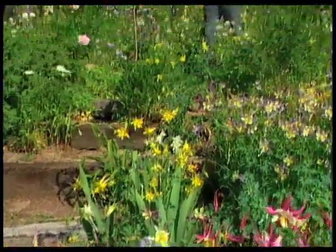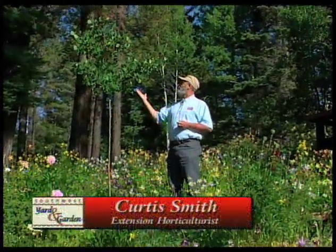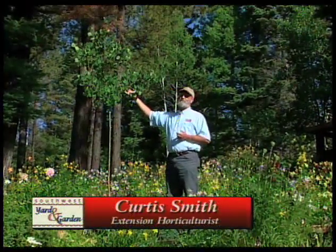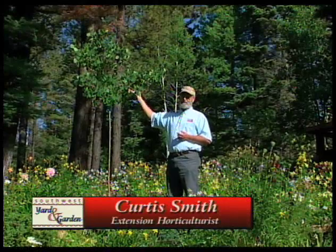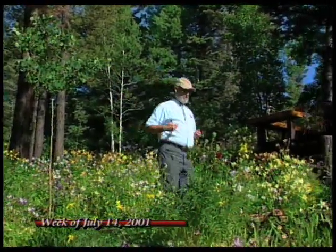I'm Curtis Smith. Today we're in far northern New Mexico looking at a garden up here. You can tell we're in northern New Mexico because there's aspens growing all over the place natively. They're not planted, and they're all doing pretty well because this is where they belong. But we're visiting the garden of Kathy Kalin, who gardens here in Angel Fire.